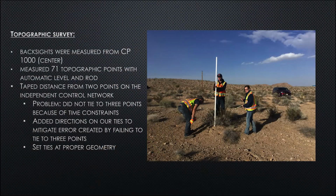Okay, so for the topo, what we decided to do was to break up the parcel into quadrants. We had a lot of undulated land in the area. We couldn't just do it in a grid fashion. So we decided, once again, to break it up into quadrants so we could map each section concurrently. We started at the northeast corner and worked our way clockwise around the project, getting good elevations off of backsiding from the benchmark to those points, and then swing ties to our known control points throughout the project.